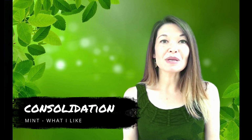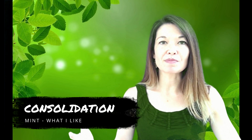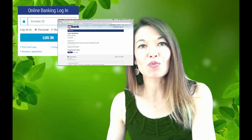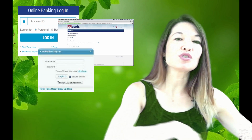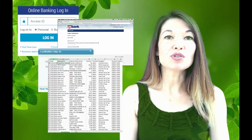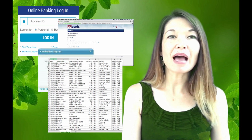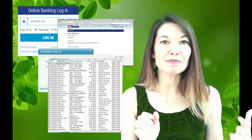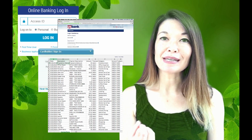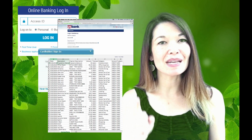Prior to using Mint, I had this elaborate process by which I would log into both my bank and my main credit card website, and I would export the transactions from each, and then I would put them all into a giant spreadsheet. So this required me to be at my laptop, and it would take some doing. Plus, there were inevitably duplicate transactions, so it was, in short, a pain in the rear. Mint makes this process so much easier.